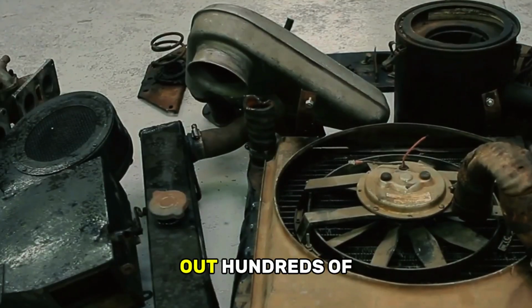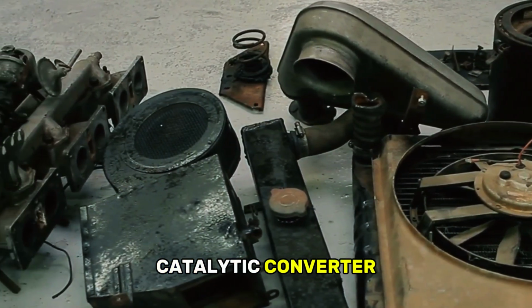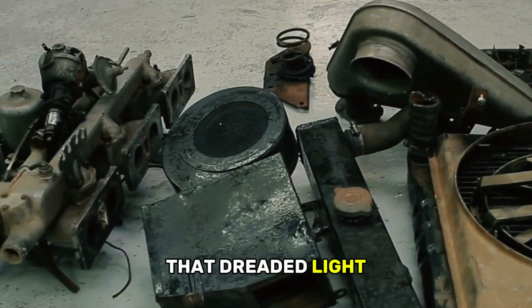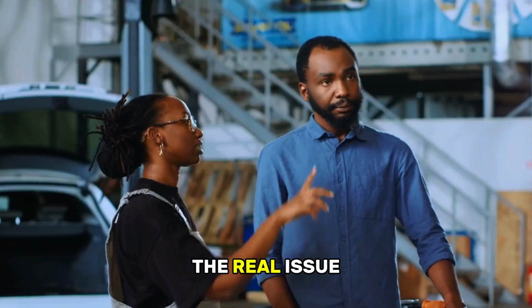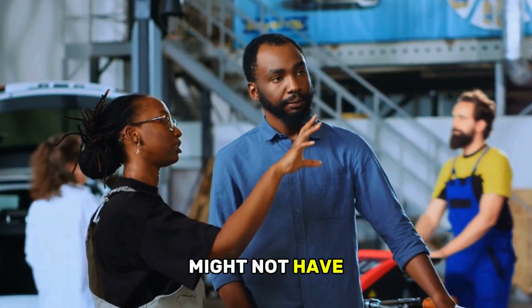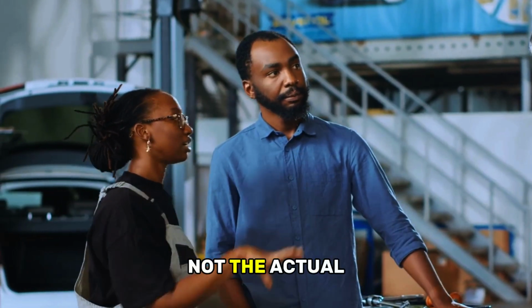People often shell out hundreds of dollars on new sensors, wiring, or even a brand new catalytic converter, only to see that dreaded light return. The costs add up quickly and it's easy to feel defeated. The real issue? The part you replaced might not have been the root problem at all. Sometimes the code points to a symptom, not the actual cause.